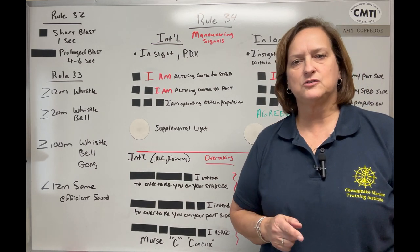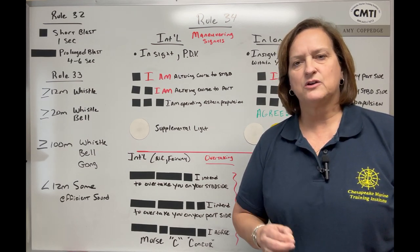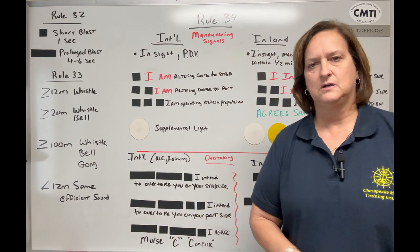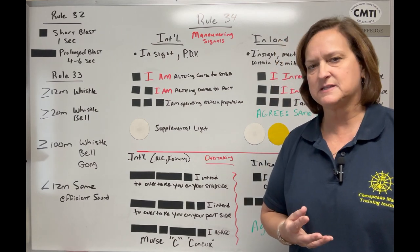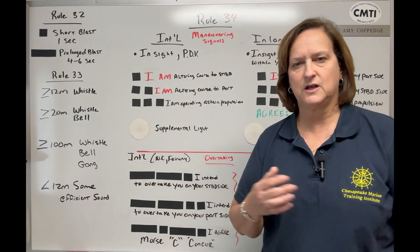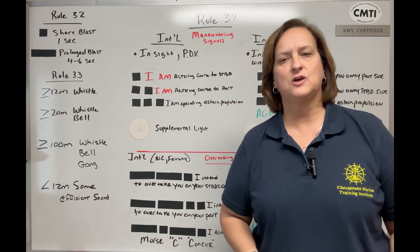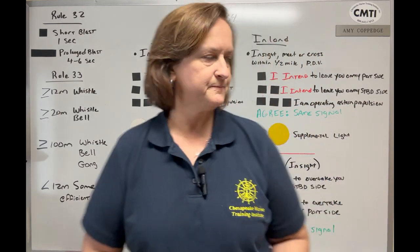Now, if in international waters, the other vessel agrees with you, they're going to sound Morse code Charlie. Morse code Charlie is prolong, short. And that means I concur or I agree, right? We use that as an agreement signal, but I always remember Charlie in this case means I concur. So it helps me remember that a little bit. So two prolong, one short, I intend to overtake you on your starboard side. Two prolong, two short, I intend to overtake you on your port side. And then prolong, short is Morse code Charlie.